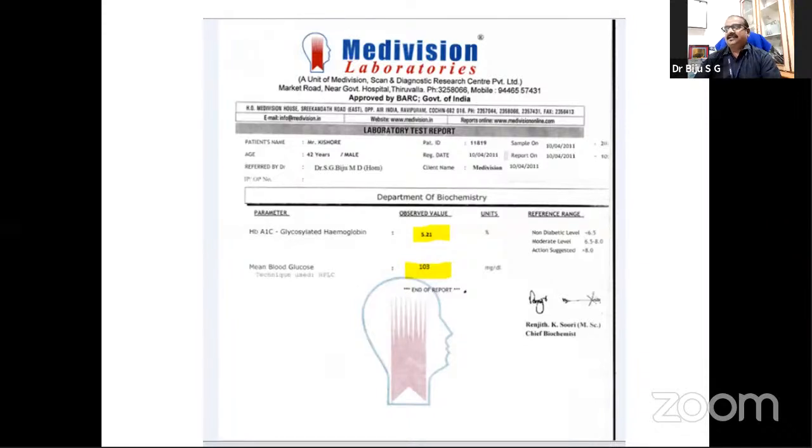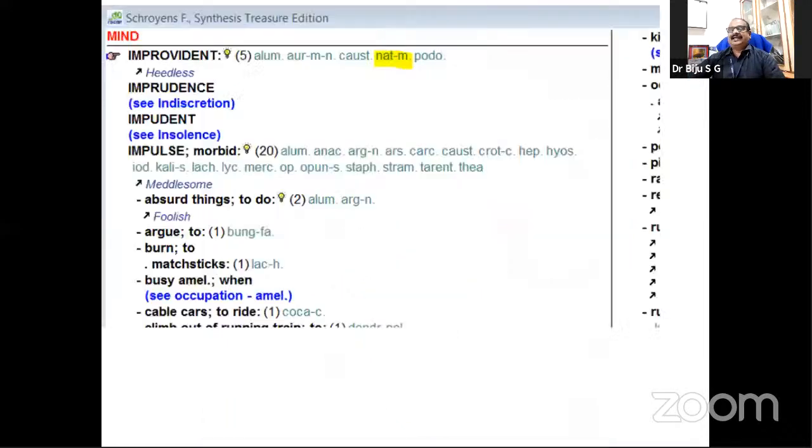But my dear friends, when we are stepping into this 30% of cases, it is our duty to bring this person back to normal life, to take the best out of him. This is also our duty. And this is the right time to prescribe on the basis of improvident. Natrum muriaticum is again there. I don't believe that if you prescribe Natrum mur in the beginning, it won't work.